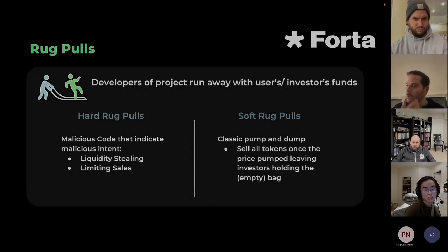In a soft rug pull, maybe the intentions of the team are good at the beginning. They're able to attract users, they're behind their vision, they're working on it, but then something goes wrong with their project, and they decide to cut their losses, and run with all the users' funds. Yeah, so those are the two types of rug pulls.